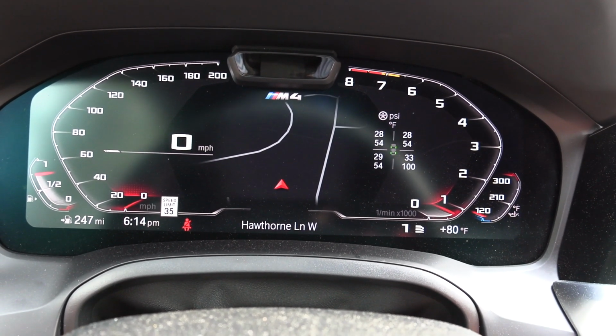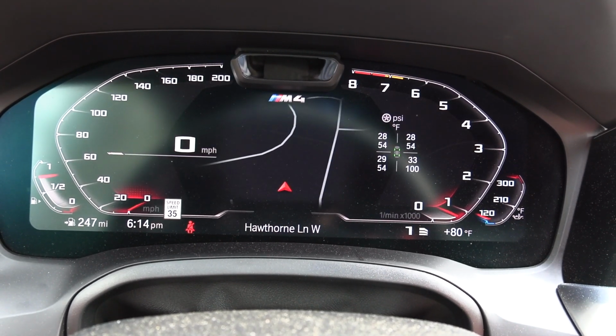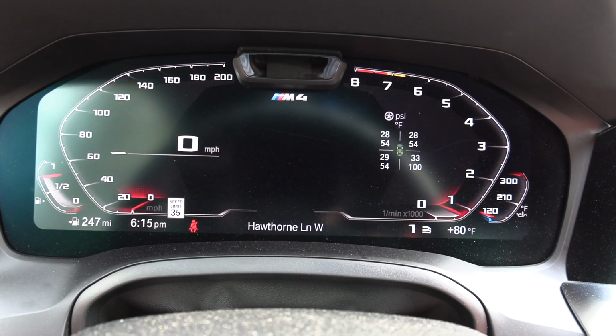Now, when you go through the various driving modes, you just simply select that between the front occupants and just scroll right through, and it gives you all the various driving looks depending on what mode you're in.